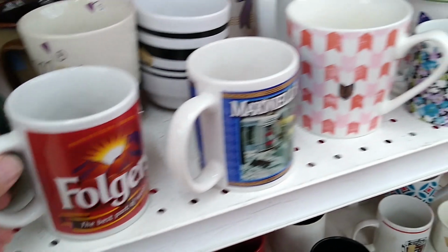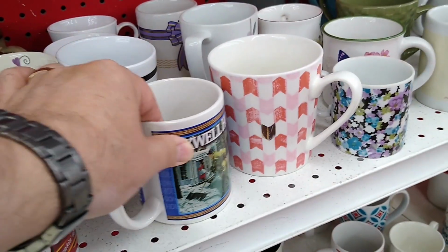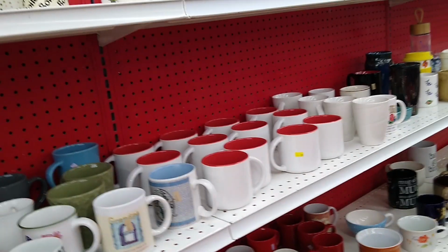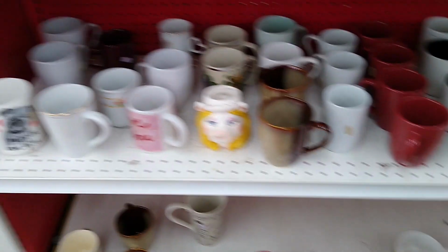I thought those were kind of interesting. Folgers and Maxwell House, a little weird. Not sure where those came from. Nothing looks really vintage or old. Maybe one's coming up that's old. High quality, but not anything you can flip real easy.